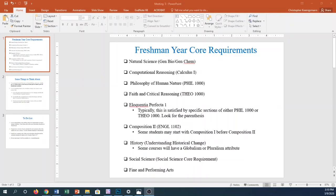So for freshman year requirements, even though it's technically not necessarily a freshman year requirement, many of you guys have already either started or finished your natural science requirement. So for the science majors out there, Gen Bio 1 and Gen Bio 2, or Gen Chem 1 and Gen Chem 2 will satisfy your natural science requirement. If you took Gen Bio 1 and Gen Chem 1, that will also satisfy your natural science requirement, but you need to have an exception from the dean.